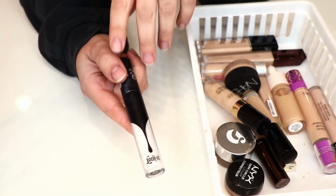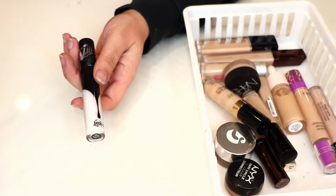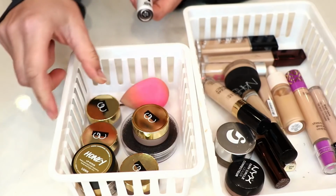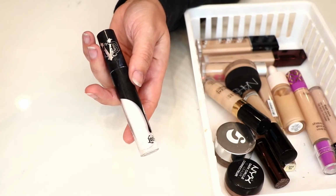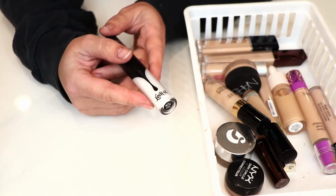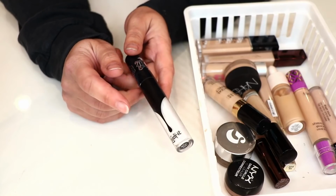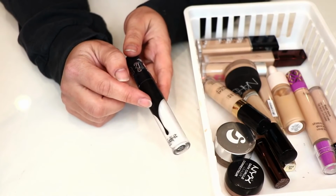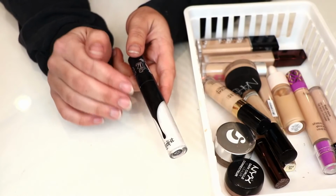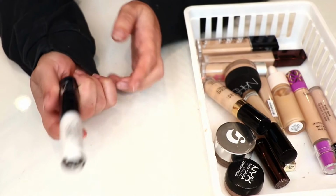I'm going to get rid of this one because I actually have the, where are they? They're the Gerard Cosmetics Clean Canvas Eye Base. I have a white one of those now, so I really have no purpose for this. And this formula is so thick, and not thick in a good way. I used to only use this if I wanted a dramatic eye look or a really intense cut crease, which is rare to begin with. So why am I keeping it?